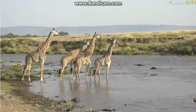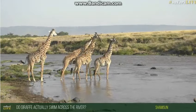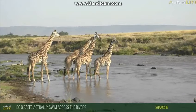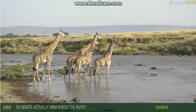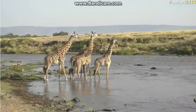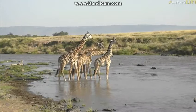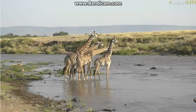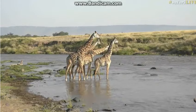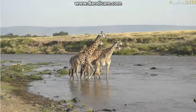Now, Shamsung, you wanted to know if they actually swim across the river. I would assume so, Shamsung. Quite simply is that giraffe can swim. The only things that can't swim are white rhinoceros and a pangolin. And that is because their neck articulation doesn't allow them to lift their nose above horizontal. And so for them to get their noses out of the water is a difficult thing. But giraffe can certainly swim.